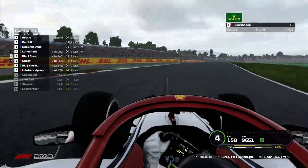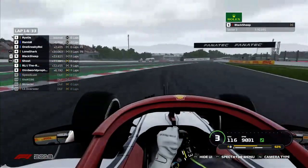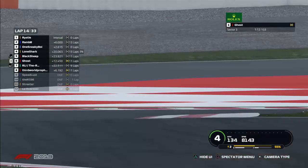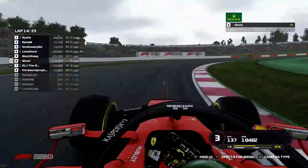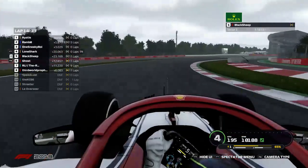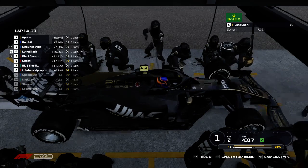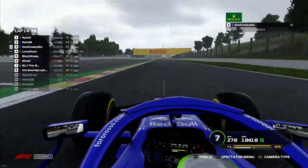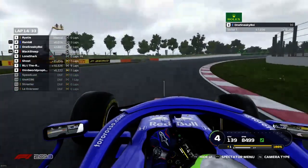Wait a minute. There's sector 2 and 3. Ghost going really slowly. What's happened? Has he lost front to him? No, I think he probably just had a spin, maybe. Lone Shark goes on to the softs. Or, oh, okay. Did he go into another set of hards? He's gone into another set of hards. I do not understand that tactic at all.